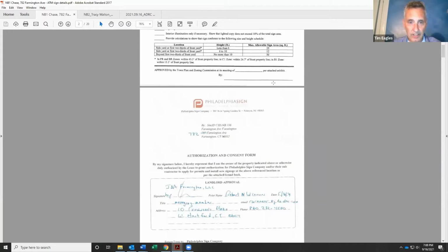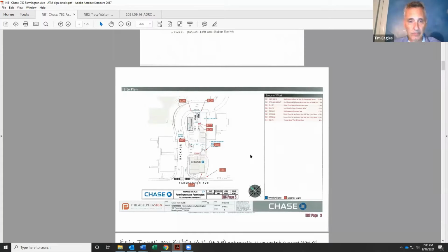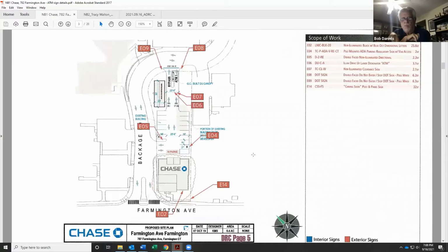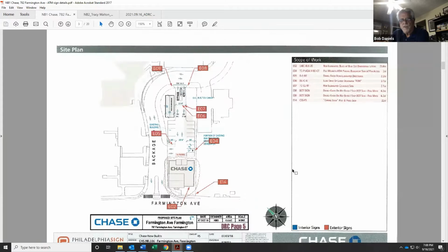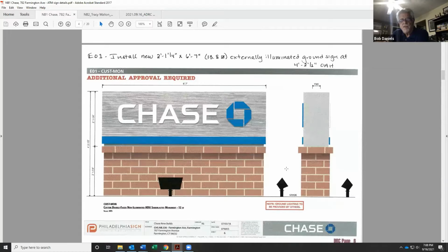Welcome. Thank you. My name is Bob Daniels and National Sign Corporation is my subcontractor. I'm with Philadelphia Sign Company and we're a national sign company based out of Palmyra, New Jersey. We do all the Chase exterior and interior signage in the Northeast from Boston and Connecticut all the way down to Florida. I'm here today to see if we can get an additional approval on a freestanding sign, shown in the picture there.